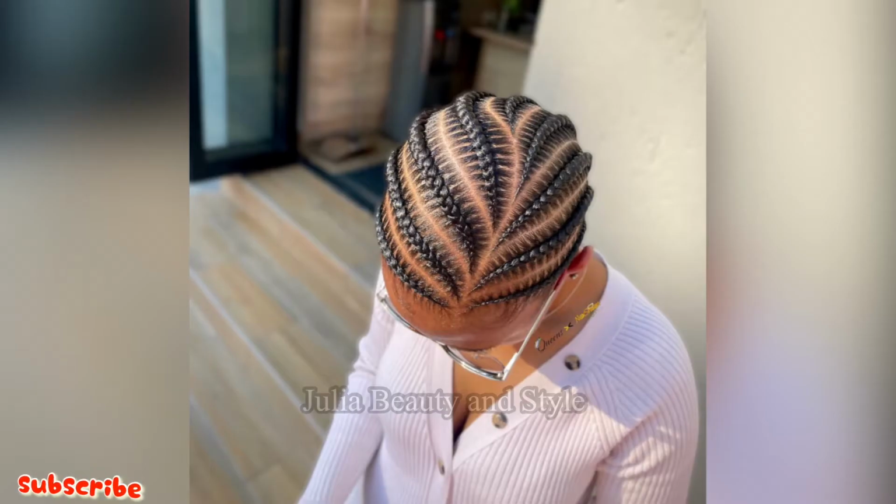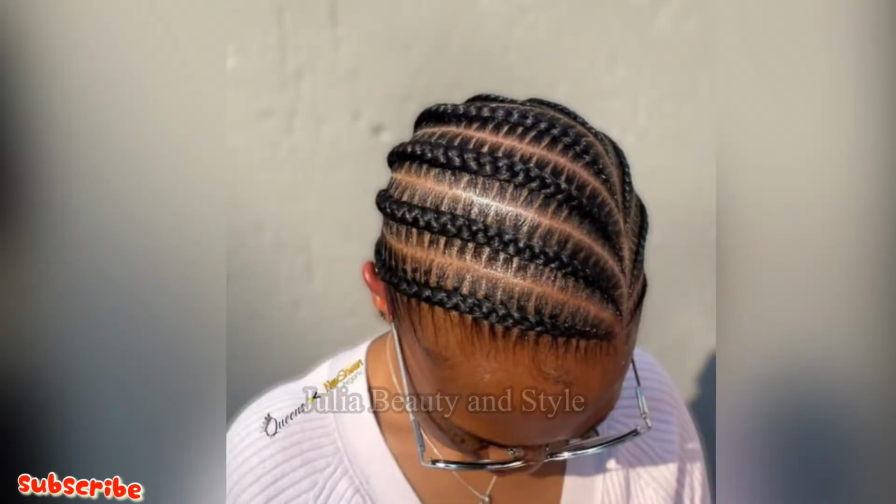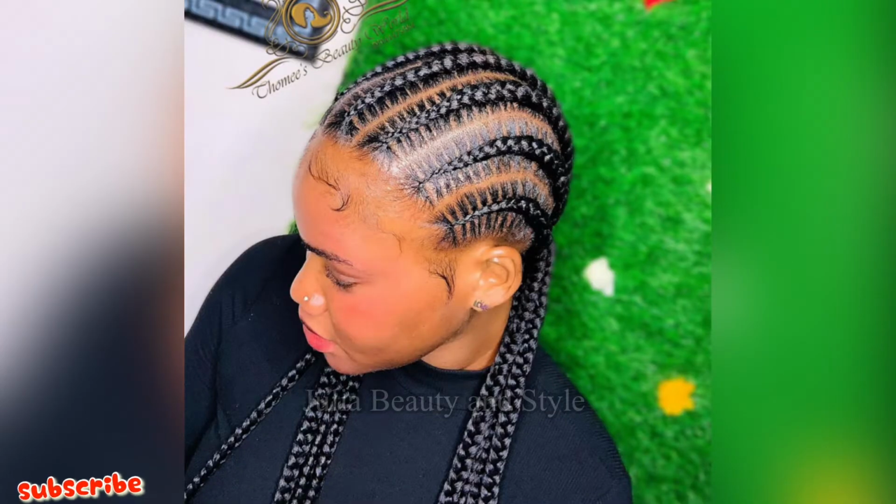So basically it's a combination of different braids. Towards the middle and ending of this video, you're going to see a whole lot of cornrow, different styles of cornrow. Like what you see right now, the stitch cornrow, not just only the stitch cornrow. I also have a combination of crisscross cornrow here. If you want a specific video on crisscross cornrow, I have a video on that. Check the description section and you're going to see a link to that video. Definitely you're going to love it, because there are a lot of varieties of crisscross cornrow.